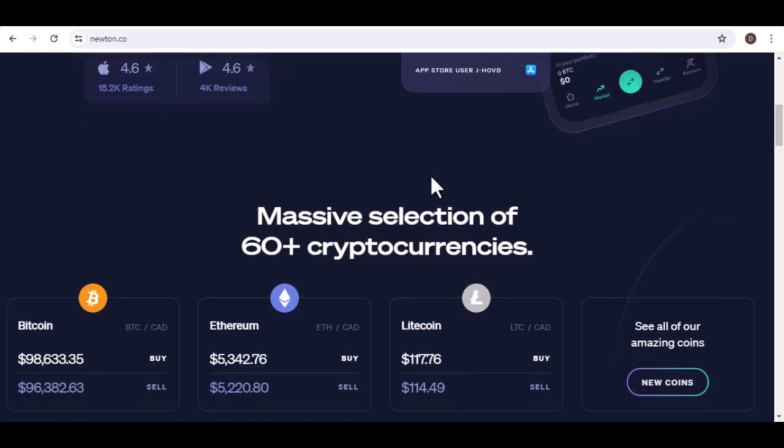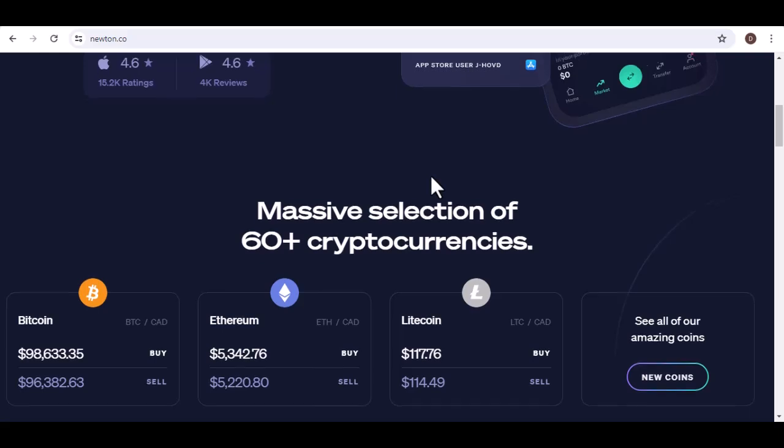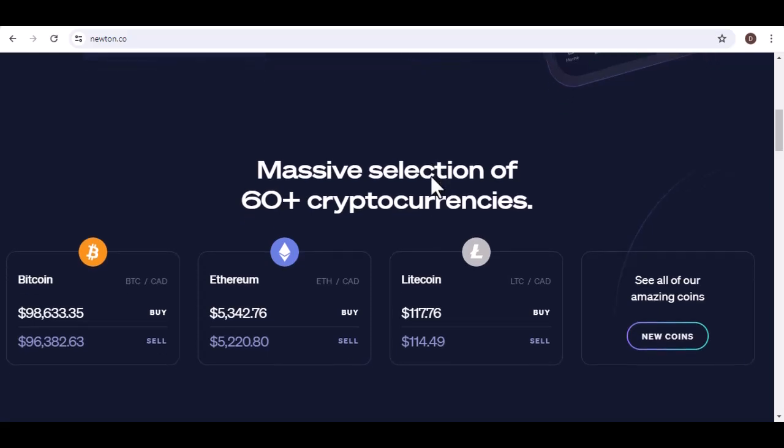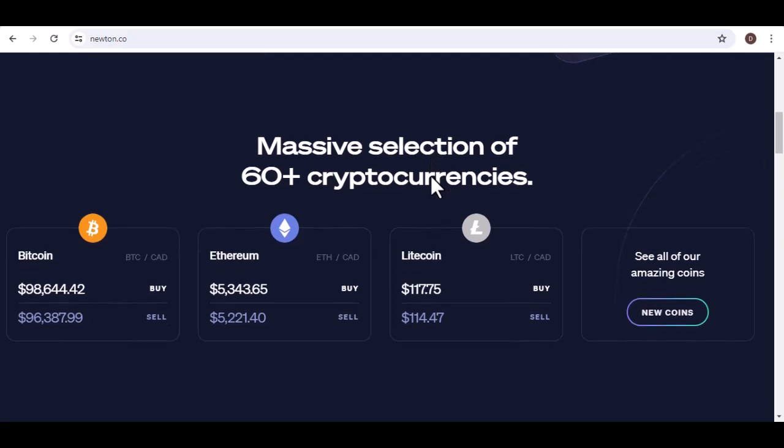Section 4. Is Newton right for you? Visuals of different people considering their crypto needs. Narrator: The best crypto app for you depends on your individual needs and preferences. If you're a beginner looking for a simple and secure way to buy and sell crypto, Newton might be a good choice. However, if you're a more experienced trader looking for advanced features and tools, you might want to explore other options.